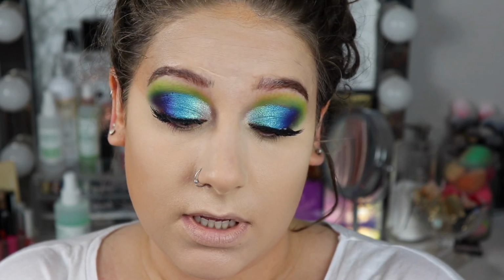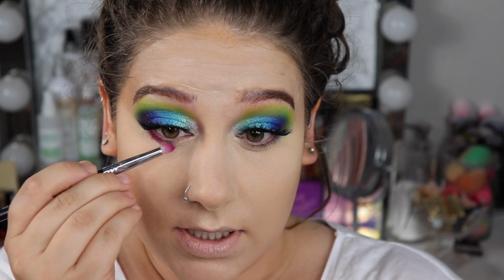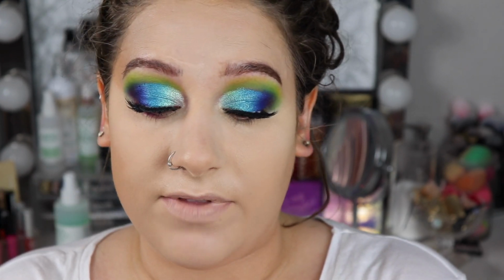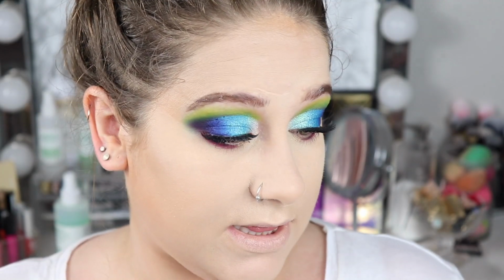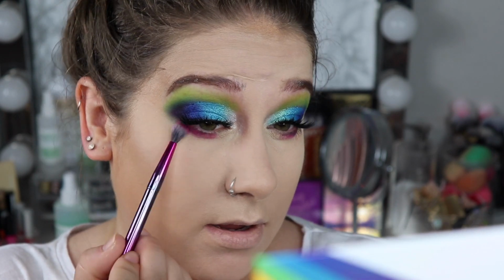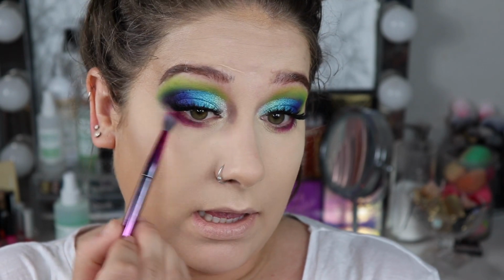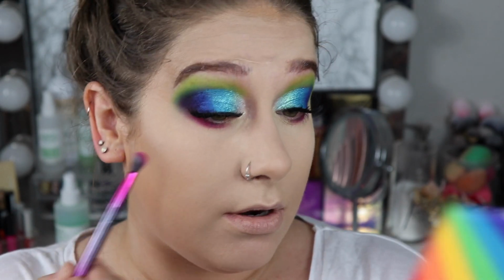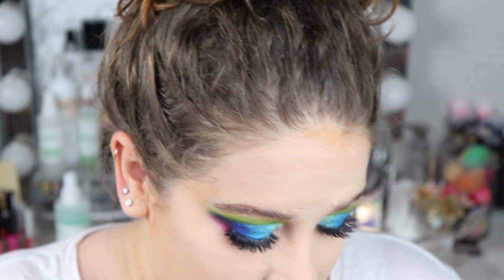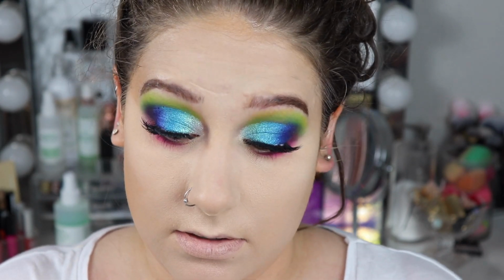So I'm just gonna apply it with a stiff brush, sort of like to here. So in the middle of the eye, I'm stopping right there. And then I'm gonna take the shade Sexuality, which is this pinky shade. So I'm just taking that on a little Beach Cosmetics brush and then blending this out a little bit just to make it a little bit more pink and blown out. Okay, so I'm actually gonna try something. I'm gonna take the shade Sexuality once again and I'm gonna stamp it under my eyes.